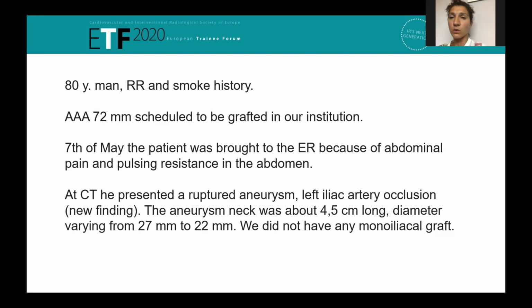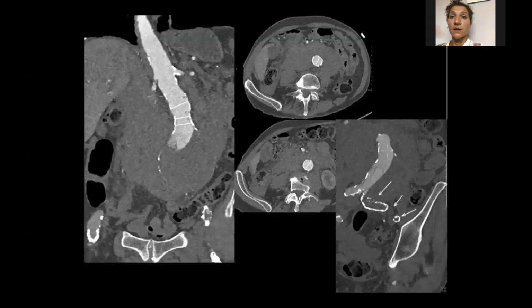In this case, you cannot use a normal graft for stenting the aneurysm, but you should use a monoiliac graft because you don't have the other iliac artery. We didn't have this kind of graft. So, next slide. Here you can appreciate the aneurysm and the iliac artery, which is occluded. Next slide.